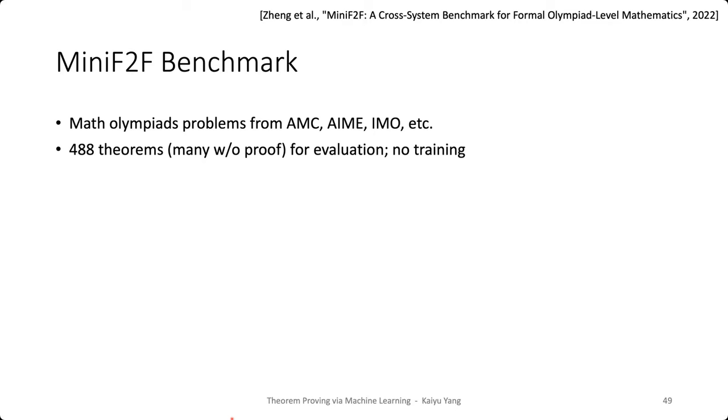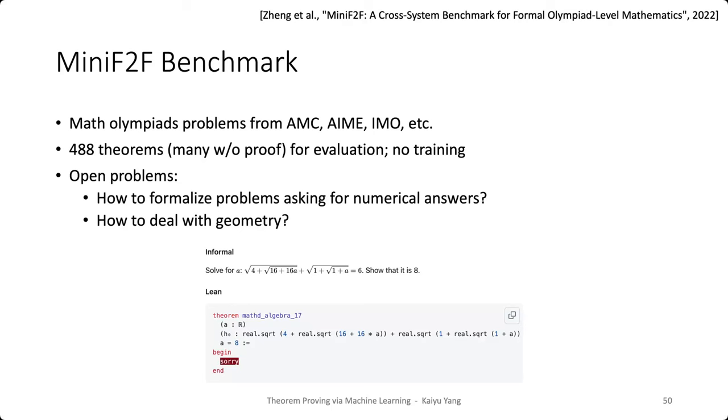So this is for evaluation. It is a widely used dataset, and it also points to two open problems of creating benchmarks. First is, how do we formalize a problem if it asks for a numerical answer? For example, here is a problem. I think this problem is already transformed, but the original problem should be, you should solve for A, such that A satisfies this equation. But you don't know the answer before you're solving it.